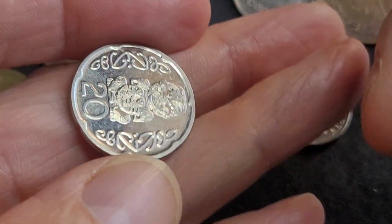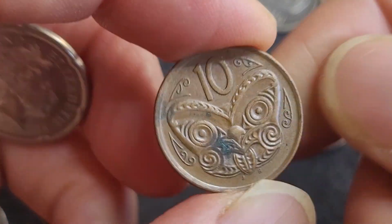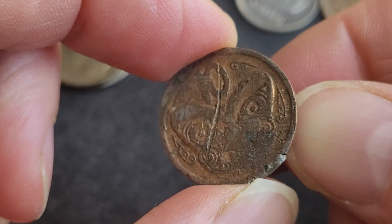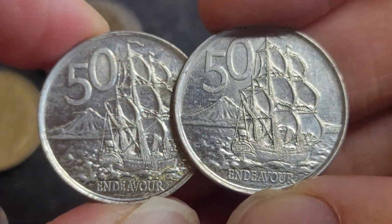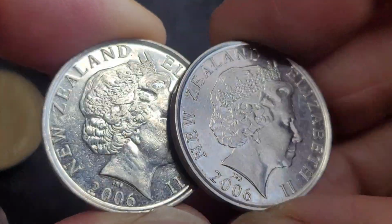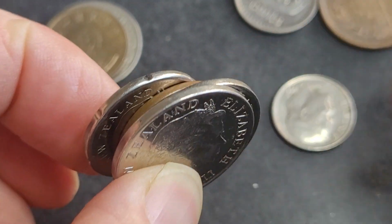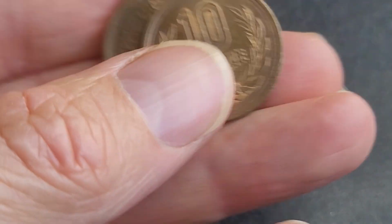My favourite of this lot is the 20 cent. And I just like it very much. 2008, 2007. This one's been run over by a car or something. 2006, first year of issue. So the only thing you need to look for in these coins is errors. And they're all plated steel, so over time, the nickel gets damaged or the copper, it loses its value.